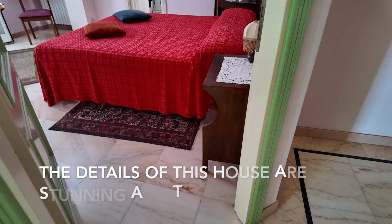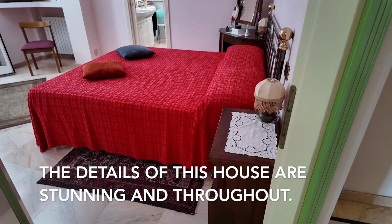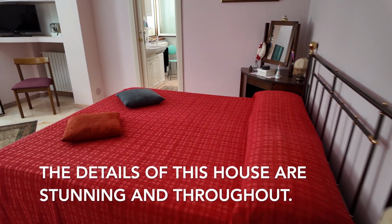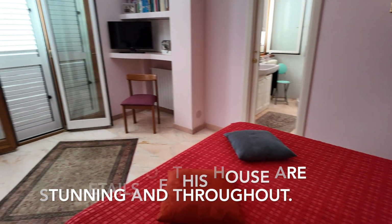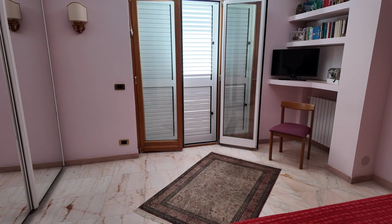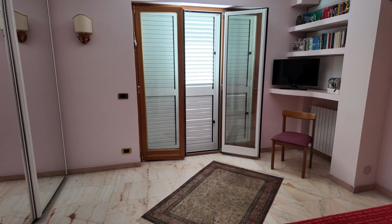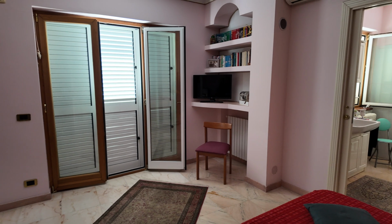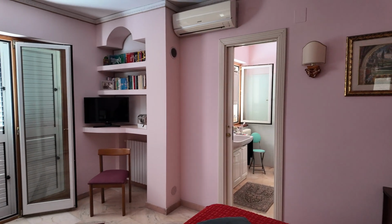Very nice. In the hall, we just came in from that pretty room, which is my favorite room. And this is a beautiful bedroom here. This one's slightly pink. I don't know if you can see, but it's gorgeous. And it has an entrance out onto the terrace there. The terrace that you just saw with that gorgeous view. You have some beautiful built-ins over here. Nice features, air conditioning, yay.